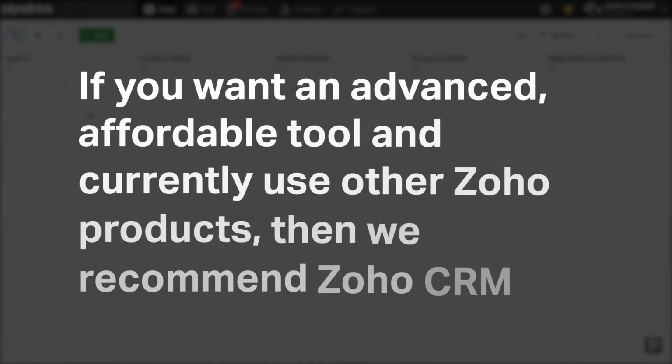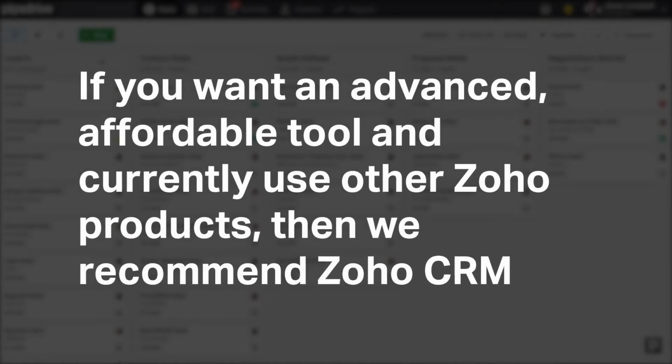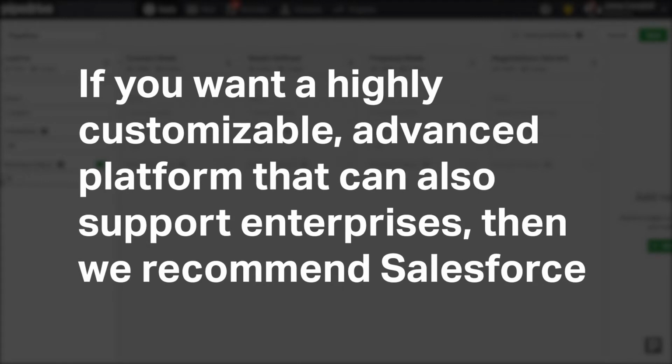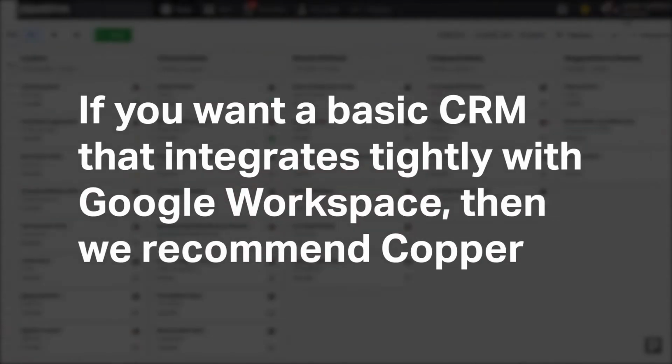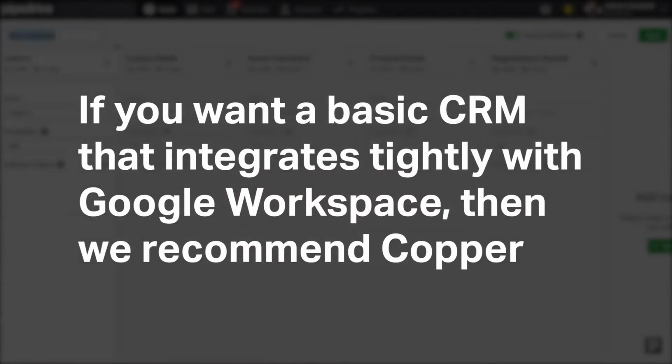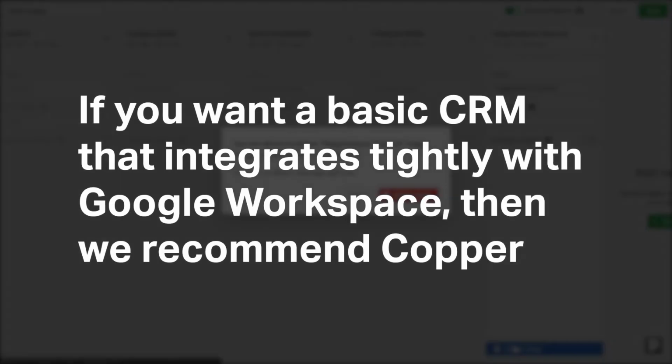If you want an advanced, affordable tool and currently use other Zoho products, then we recommend Zoho CRM. If you want a highly customizable, advanced platform that can also support enterprises, then we recommend Salesforce. If you want a basic CRM that integrates tightly with Google Workspace, then we recommend Copper.